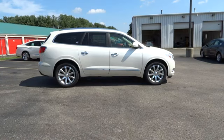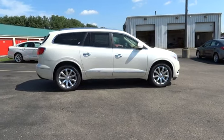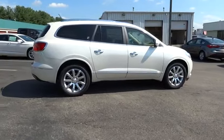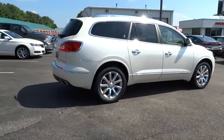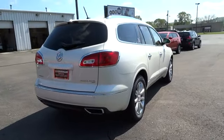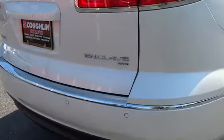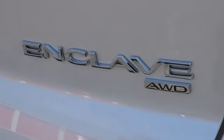The 2014 Enclave. The Enclave offers three rows of seats, standard, with seating for up to 8 passengers. Not only is it roomy and stylish, but Buick really did its homework on this vehicle. They did not cut any corners, and it is priced below $50,000. This vehicle has less than 100 miles.